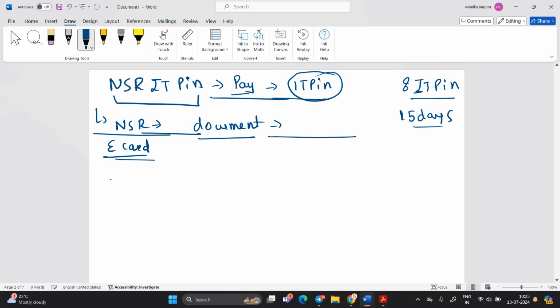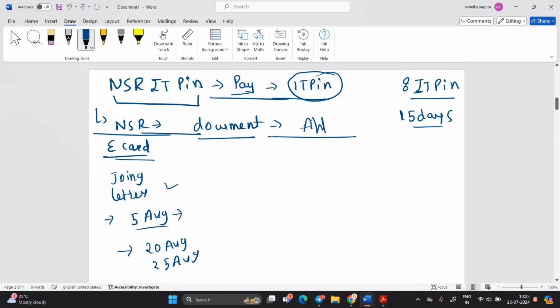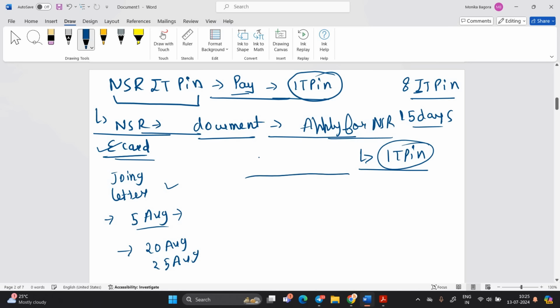Okay, like when you get the joining letter, suppose you get the joining letter next month. Okay, on the 5th of August you got the joining letter, and your joining is scheduled for 20 August, or 25 August. So after getting the joining letter, you have to apply for NSR on the National Skill Registry website, and after that the IT pin will be created and the NSR e-card will be issued, and you have to submit that document on the BGC portal. Okay, because your NSR e-card document is only activated before 15 days of joining.